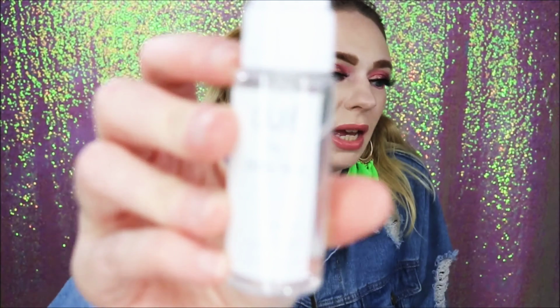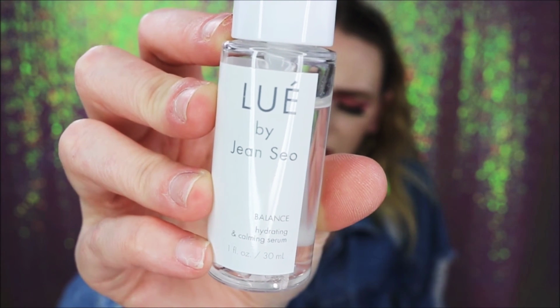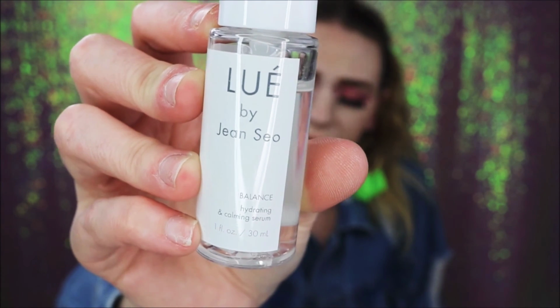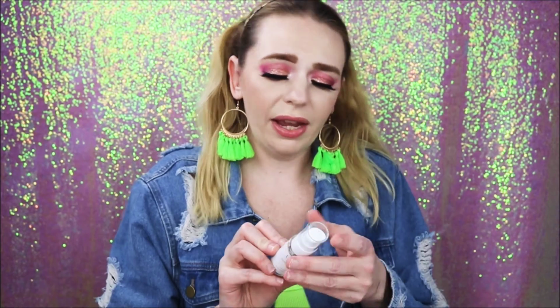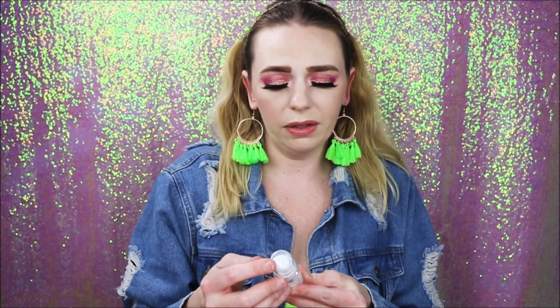Next, we have The Way by Jean Co. Balance, Hydrating, and Calming Serum. Made with hyaluronic acid and potassium sorbate, this gel-like serum is perfect for oily skin. Well, great, I have dry skin. Apply a thin layer after cleansing. Use morning and night. Okay. So it says price is $15. This is 1 fluid ounce as well.